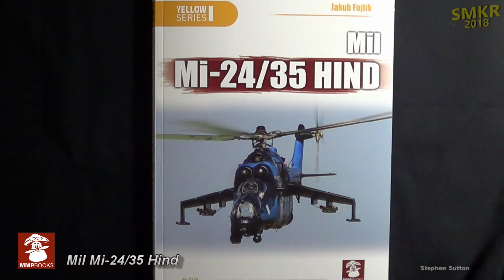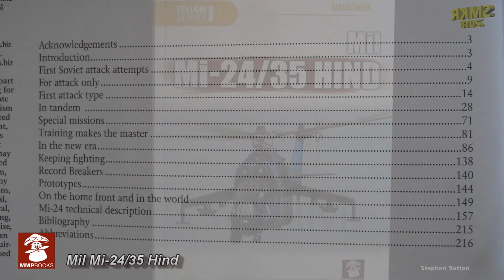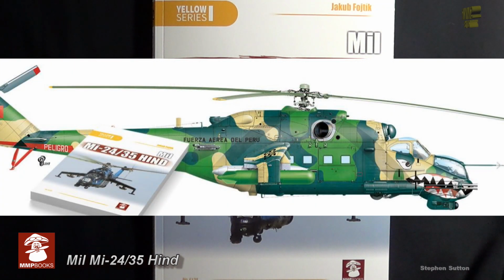Inside the book, the chapters contained are acknowledgments, an introduction, the first Soviet attack attempts, for attack only, for attack type, in tandem, special missions, training makes the master, in the new era, keeping fighting, record breakers, prototypes, on the home front and in the world, Mi-24 technical description, the bibliography, and abbreviations. This book has many beautiful color illustrations by Janusz Światłoń.